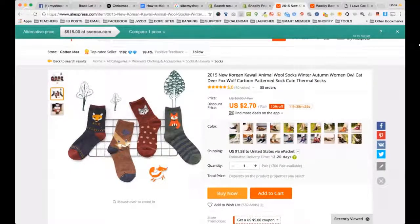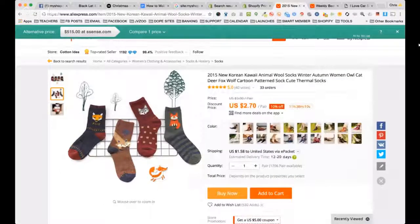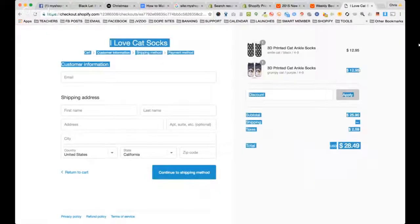So let's pull up a calculator. $2.70, plus $1.58. That's $4.28. So if I want to buy a pair of socks and have it shipped to a customer, it's going to cost me $4.28. Now, what does that mean? That means if I want to sell it on my store, all I've got to do is charge more than $4, or let's just say more than $5.